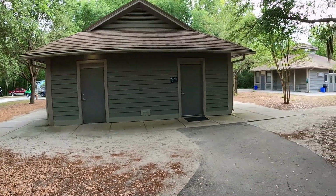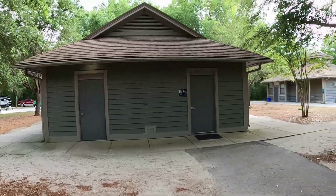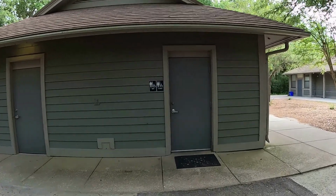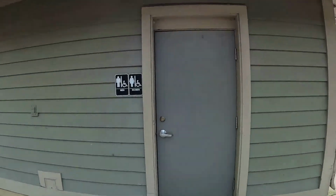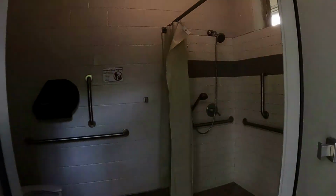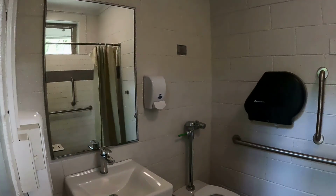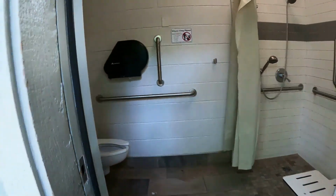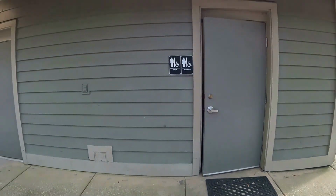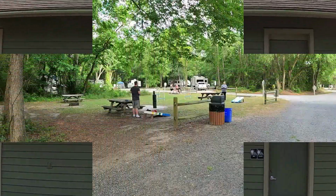There is another restroom and shower facility at the front of the campground. You're talking about the lower site numbers like 2, 3, 4, 5, and if you're looking for a handicap ADA accessible shower and toilet, you can find it here. So there you go. So the campground bathroom is accessible. You just have to make sure that you locate the one that works for you.